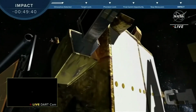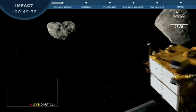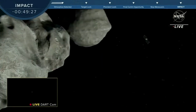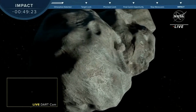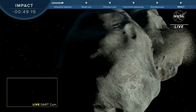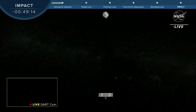LICIACube is a 6U CubeSat of the Italian Space Agency participating in the DART mission, and it's also the first Italian satellite operating in deep space. LICIACube's mission objective is to support DART in documentation of the impact effects, in particular the ejecta of materials that will be released from the asteroid surface after the impact, and also imaging the non-visible side of the asteroid during its flyby.